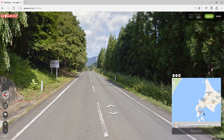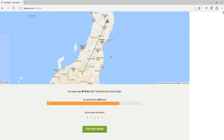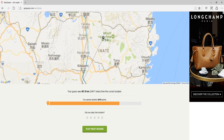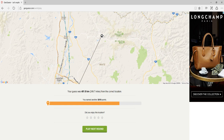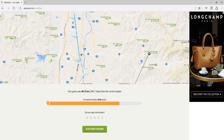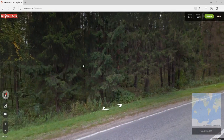Okay, anyway. We're gonna guess somewhere in the mountainous region right there. Where are we? At least we were still on Honshu. That's good. There's 25, indeed. Alright, next round. Decent. Not horrible.